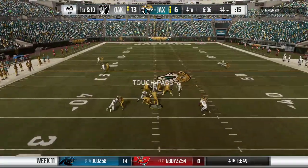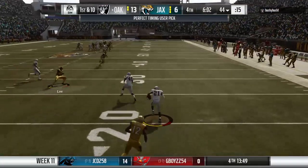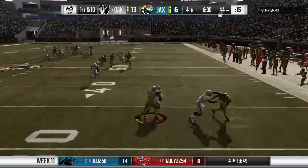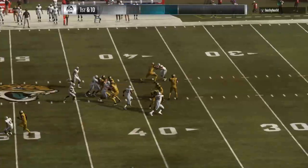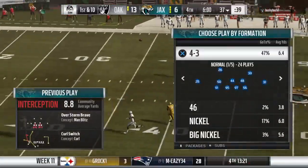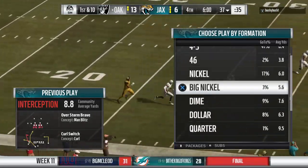So after the INT, it's Bortles. Trying to lay one up. And he's going to be intercepted a 3rd time. Picked up by Gary Conley. And he's going to take this one back to the 37-yard line. Wow, between last week and this week, that's now 8 interceptions. 5 a week ago, now 3 here.